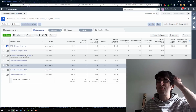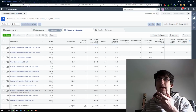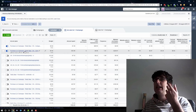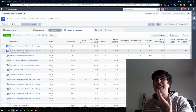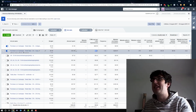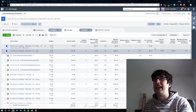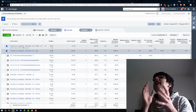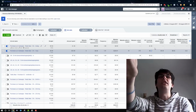So you can see here, but this is obviously the main one where I spent the bulk amount of money. You can see that was profitable. For some reason I turned this off when it was profitable. I had 6 purchases with 10 added baskets. CPM $6 on purchase pixel. 7-cent link clicks. What the fuck was I thinking? Oh my god. I should have just left those on.